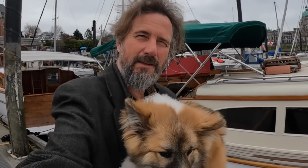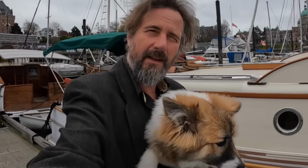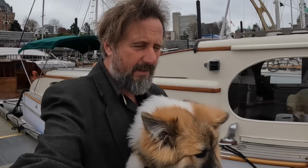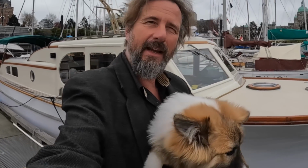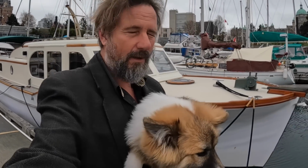Some of you will recognize Finnegan here, who is growing like a weed. And yes, Finnegan is Lady Zephyrus's dog of MV Zephyrus here, and I'm pup sitting today and really enjoying, well, almost all of it.